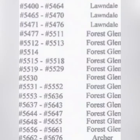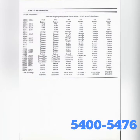Most of the buses were transferred from 103rd, Lawndale, Forest Glen, and Archer garages throughout 1991 when they were delivered. Here's a perfect example for you. 5300 to 5336 was delivered to 103rd Street Garage. Same thing can be said for 5336 well into 5399.